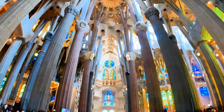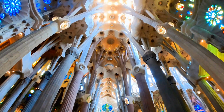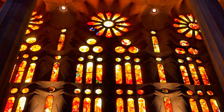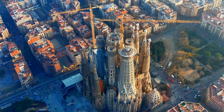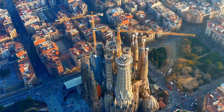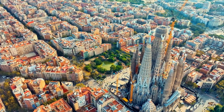The columns branch like trees. The stained glass floods the space with ethereal light. And the silence? It's a cathedral's heartbeat. Gaudí once said, "The straight line belongs to man. The curve belongs to God." Here, curves bloom everywhere. Organic, mysterious, sacred.